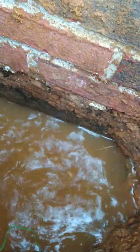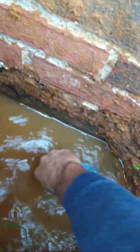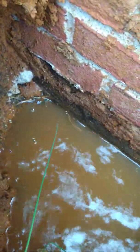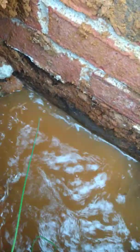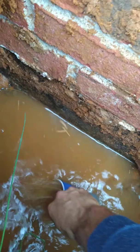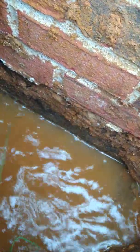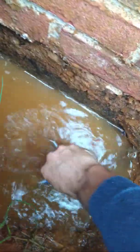This French drain doesn't work because, you see all this clay? There's no rock. And at the bottom of this hole where I'm digging is the flexible black pipe. That's part of the French drain. The French drains don't work when it's all clay. Everything seizes up. And here we are.